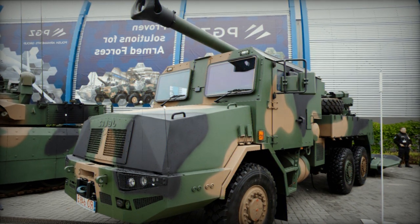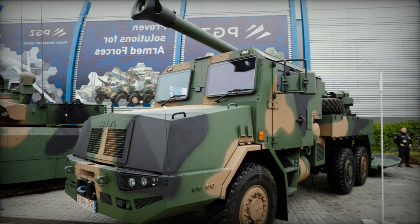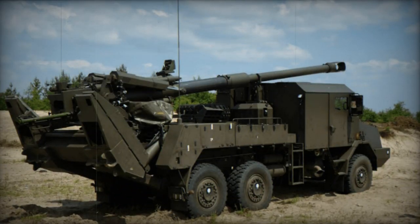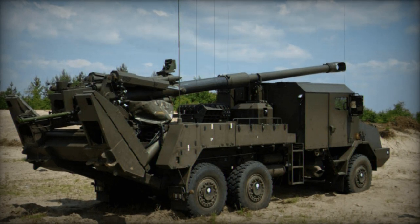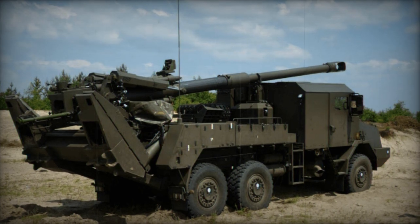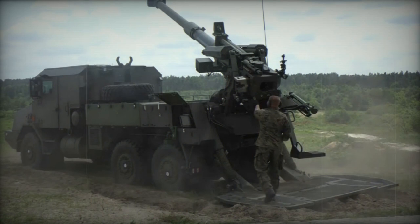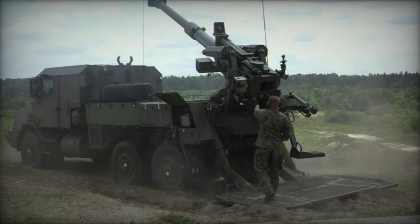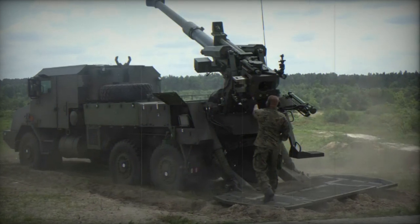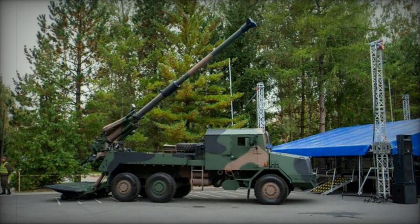The Kryl boasts a swift reaction and redeployment time, allowing it to transition from travel to firing readiness within 60 seconds, and an equal time to exit the firing position. This rapid redeployment minimizes the risk of counter-battery fire. Upon assuming the firing position, a substantial hydraulically operated stabilization spade is extended to the ground. Hydraulic mechanisms control gun elevation and traverse, supplemented by manual controls for emergency use.